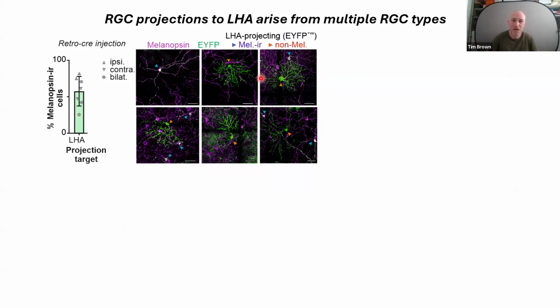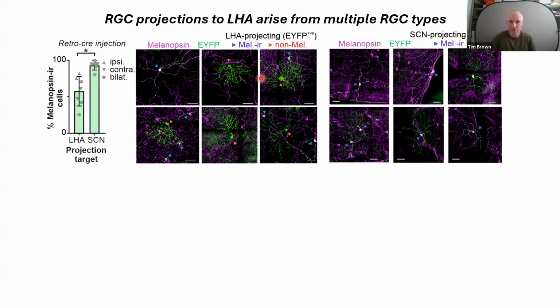Obviously the lateral hypothalamus, where we're performing these injections, is quite close to the optic tract. So one possible concern is that we're just non-specifically labeling some retinal ganglion cells. We're pretty confident that isn't the case, because if we do the same approach injecting into the SCN, which is even closer to the optic tract, as expected, almost all of the cells we retro-label are melanopsin immunoreactive and have a morphology consistent with the M1 type cells that are known to project to that region.